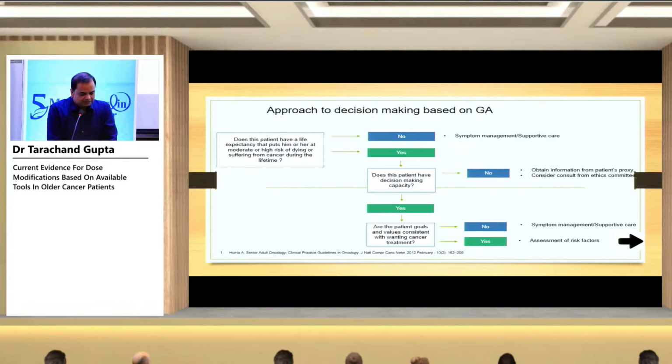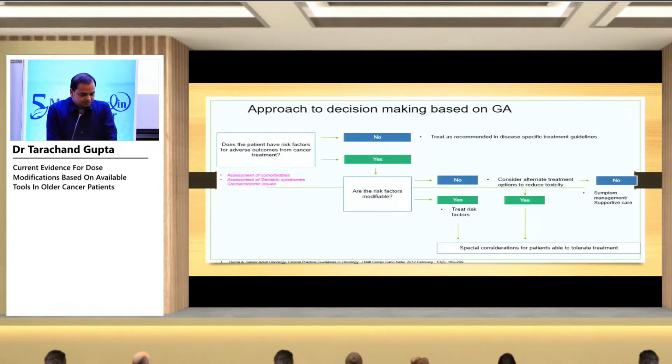If the patient has a life expectancy that puts him or her at moderate or high risk of dying or suffering from the cancer during their lifetime. If not, then the patient can be managed symptomatically. If yes, does the patient have decision making capacity? If no, then we can obtain information from supporting relatives or the ethics committee. If the patient has decision making capacity, are the patient's goals and values consistent with availing cancer treatment? If no, manage symptomatically, and if yes, then risk factors should be assessed. Does the patient have risk factors for adverse outcomes from cancer treatment? If no, then treatment can be recommended as per disease specific guidelines. If yes, then we should do a complete geriatric assessment and assess toxicity as per the guidelines.